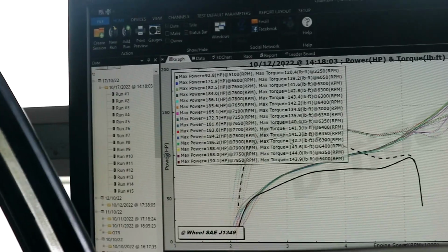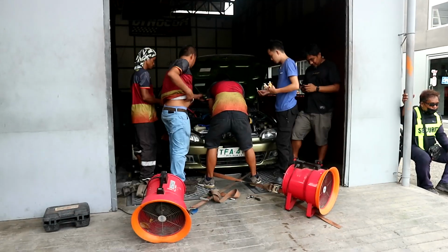So far is 190. Our max power so far is 190.